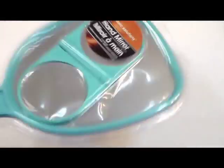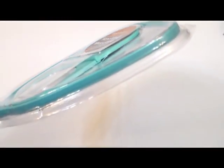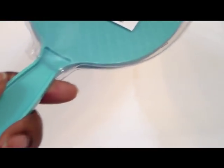And then I got this mirror. I don't want to blind you guys. But it comes with two, and I love this color. It comes with this big one, then a small compact mirror, which I'm sure you guys have seen.